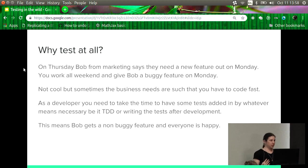But this scenario does often happen, and the one way that we can work around it is to push back and say, no, we need time to write tests. Whether we're going to use TDD to write those tests or writing the tests in some other means, we need to tell Bob that his feature is going to be delayed by half a day so that we have that time to write the tests, so when we start coding when we're very tired, we don't add new bugs to our code. We're able to catch those bugs before this feature gets out into production.